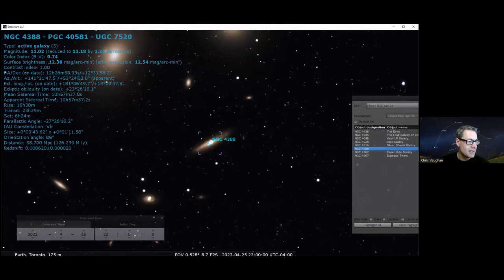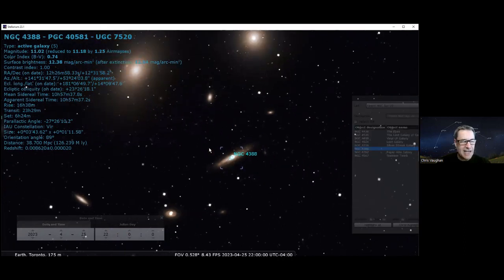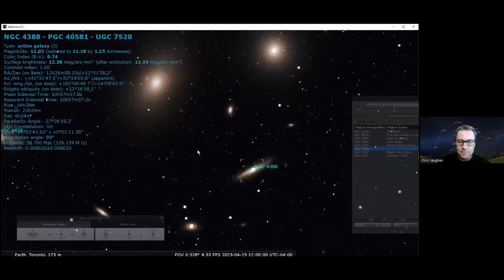4388 is about 55 million light years away. All of the Markarian's chain galaxies are about that distance.